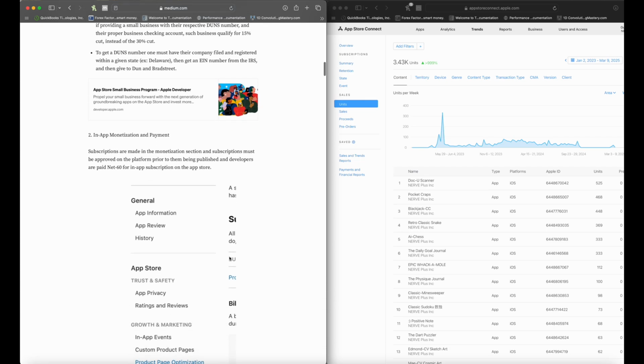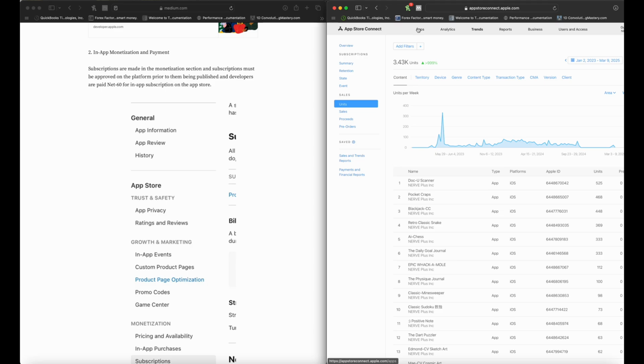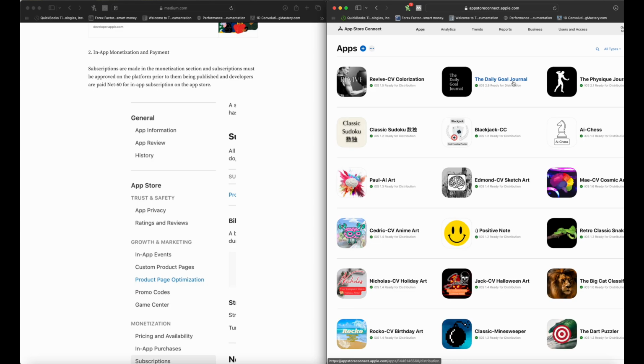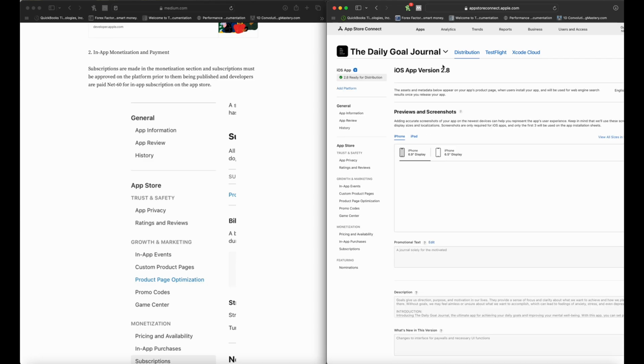Now, in regards to in-app monetization and payments, there's a whole step-by-step process that one typically needs to follow, and there's another regulation that really comes in when creating payments. So if I just select an app in particular, I could probably just click it from here. Let's go with this one. I'm just clicking on here. It's going to load. This was the first app in total by myself that I published.